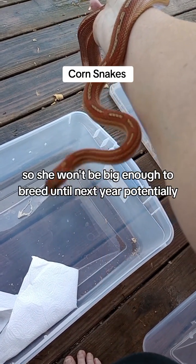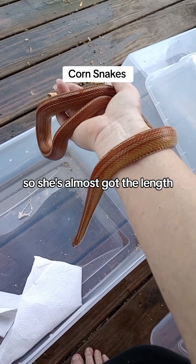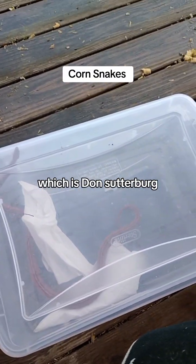So she won't be big enough to breed until next year potentially. She's almost got the length, but she needs to put on some more weight before she's big enough for breeding. By the way, I got Tess from South Mountain Reptiles, which is Don Sutterberg.